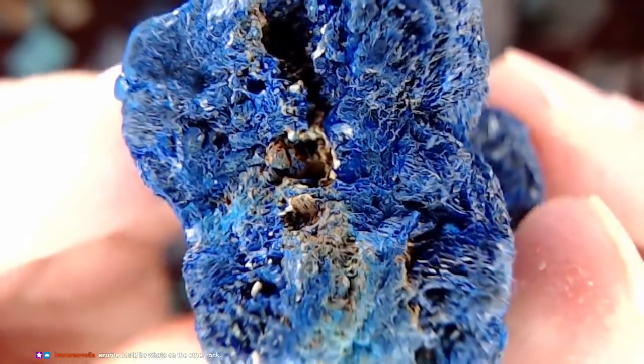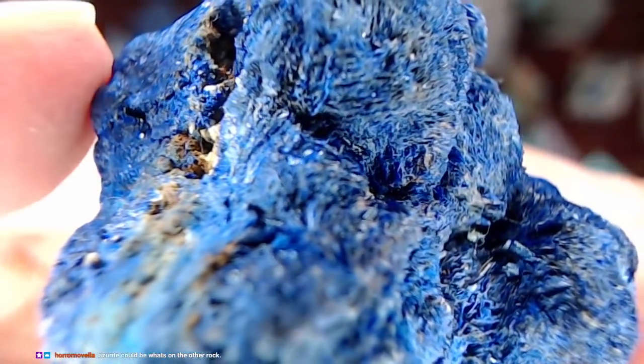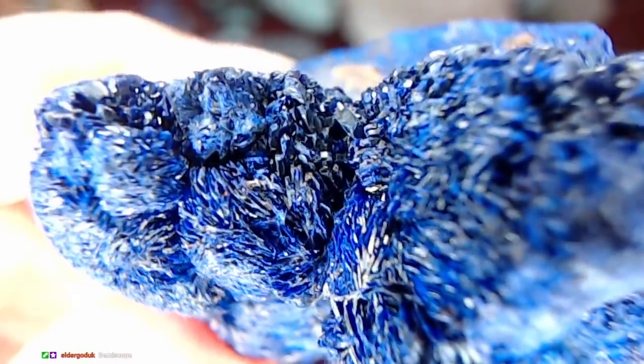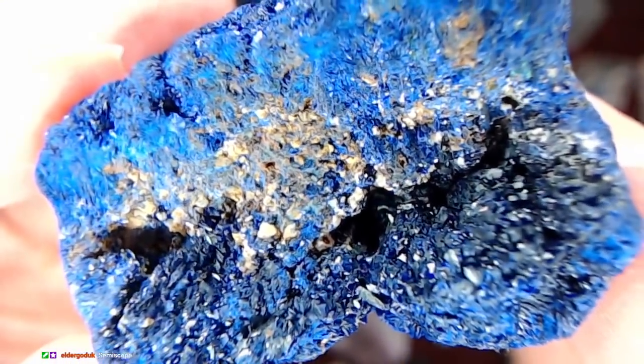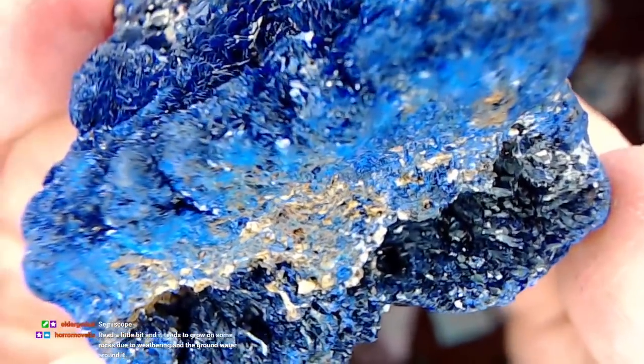It looks like it's under a microscope, to a degree. Yeah, it is under a lens. Under a microscope, these things look trippy. The crystal structures of these are insane. Some of the ones that look the most magnificent, their structures are different. Some of the ones that don't look like much at all, their structures are absolutely amazing under a microscope. Olivine is beautiful under a microscope. Azurite could be what's on the other rock. Oh yeah, it could be indeed.